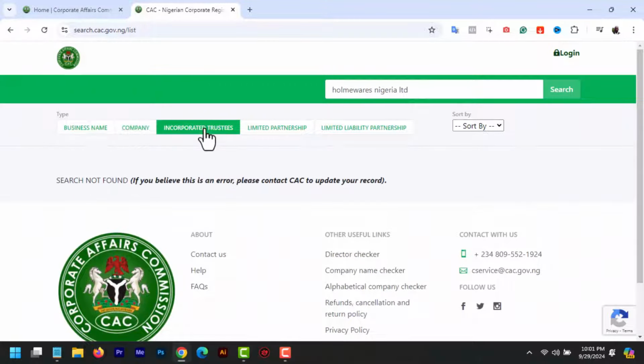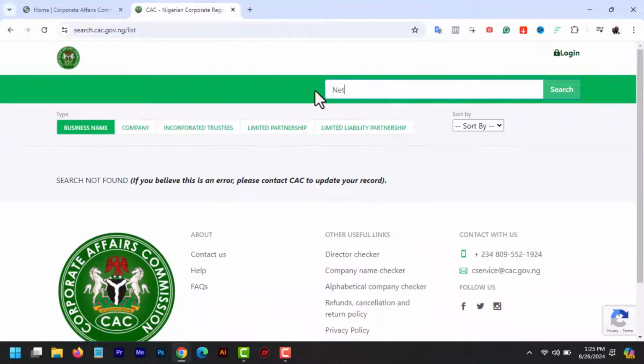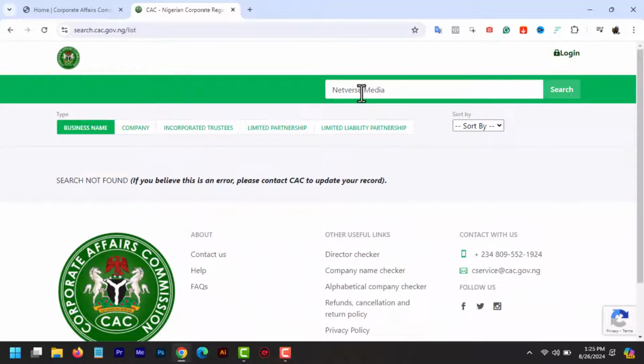If you are registering an NGO or association, social club or religious organizations, make sure you select Incorporated Trustee. Now you can do a name search. I'm going to enter Netverse Media. I want to register that business name and then click search. It says name not found. So now I have one name already.